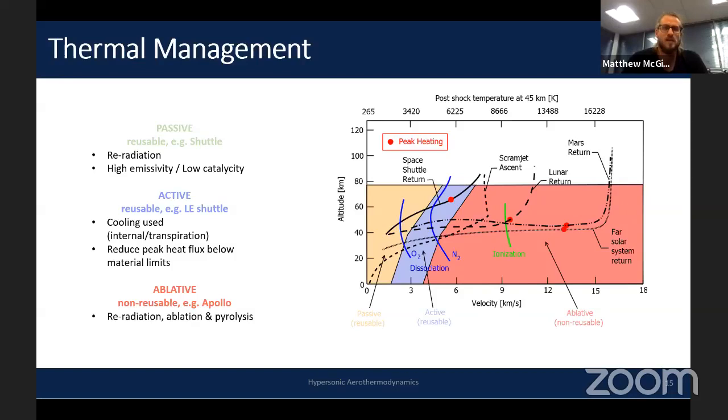The best being passive, because they're robust, they'll work every time, but they're limited to lower speeds, because once you get high enough, as you just saw, all of these materials start melting away. So then we can start thinking about active cooling, where we might have a heat exchanger inside the wing itself, or we could have a transpirant that passes through the material and out onto the outside, creating a cool blanket around it. That allows reusability. But again, once you go high enough in temperature, that won't survive. So we then need ablatives.